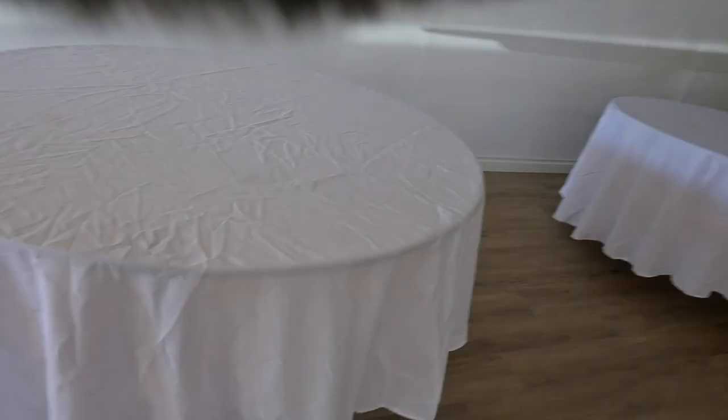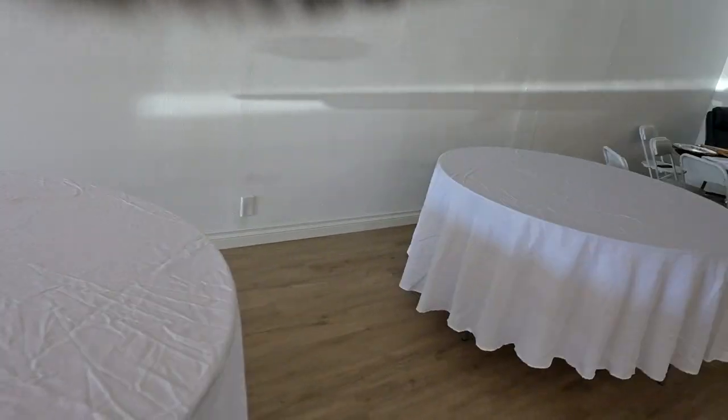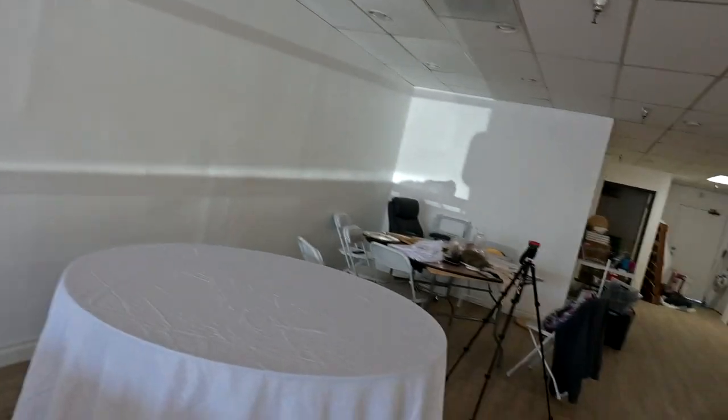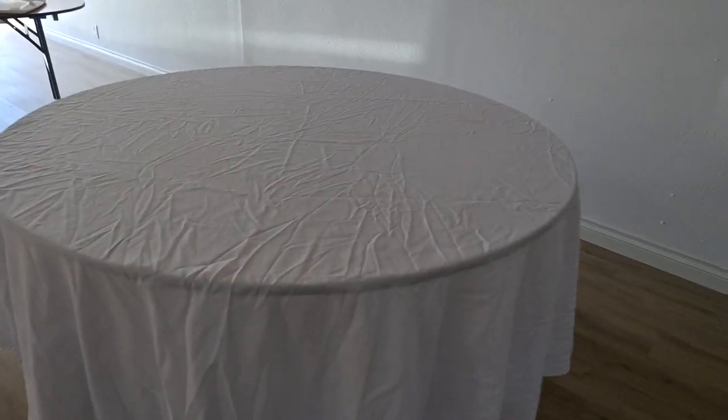I don't think it started getting real for me until I started putting the tablecloths down. And now I feel like it's getting real. Like, it's really happening. This is really a thing. And I am a venue owner. Oh my god. I still gotta steam these.